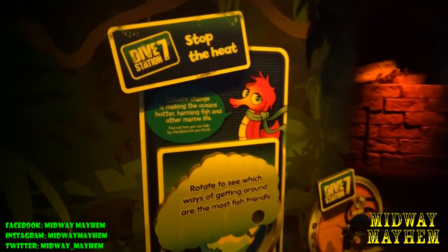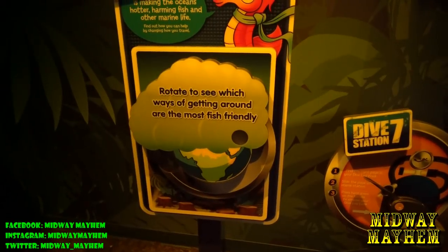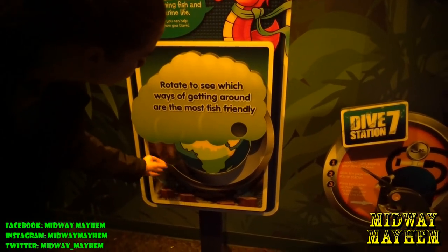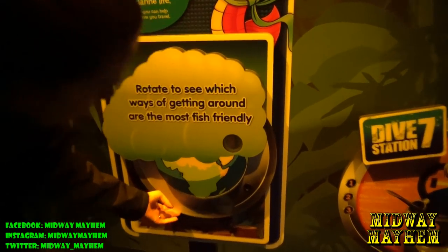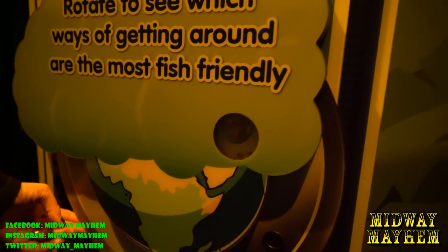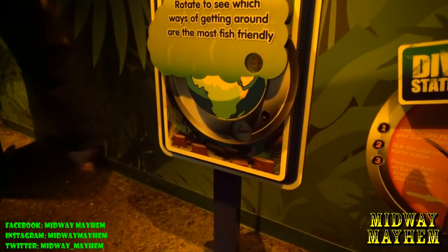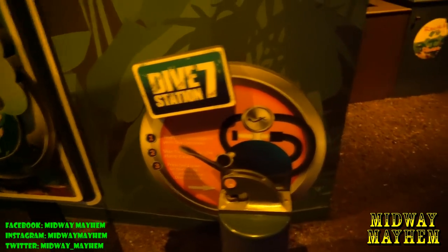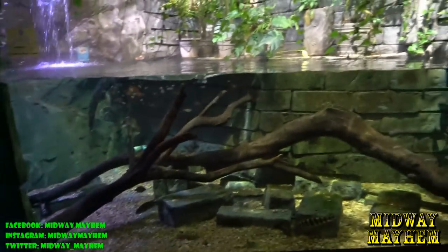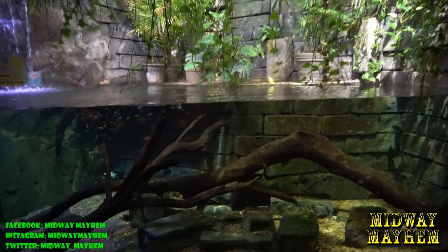Dive station number 7. Stop the heat. Rotate to see which ways of getting around are the most fish-friendly. So you can spin it around, figure it out. Okay. It shows on there. Okay, not okay. Different things like that. Train. Yeah, so there's a train and it's giving different modes of transportation. And there is the stamp station there. Another look at some of the different areas here for rainforest.